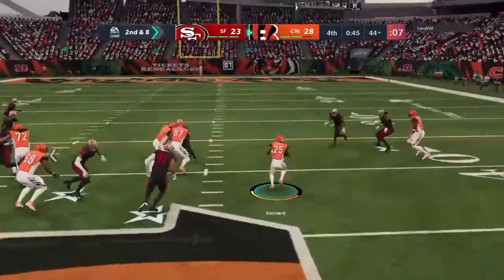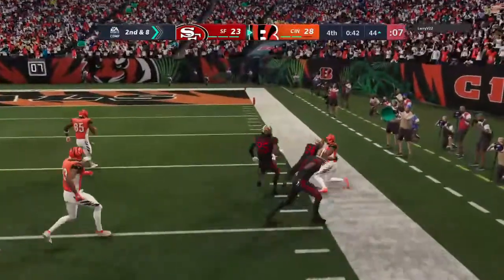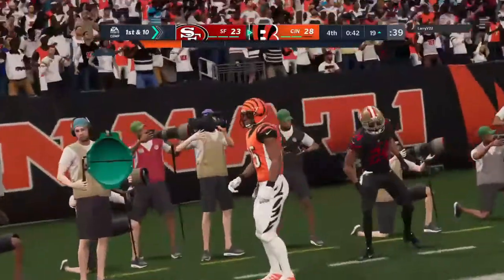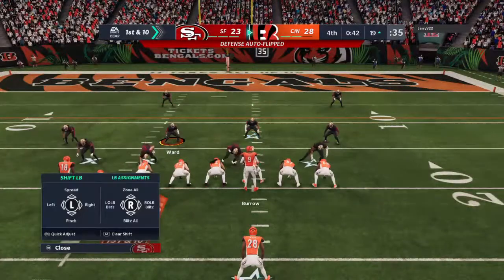On second down, Bernard. He's got a first down and more inside the 30. And they'll have it in the red zone before he crosses over out of bounds. A first down there on a pickup of 25. 10 at the 19-yard line.